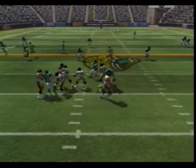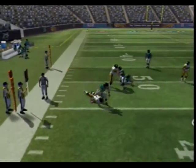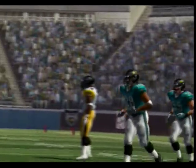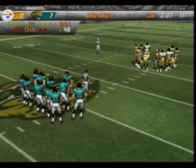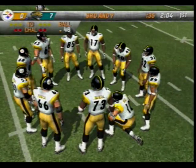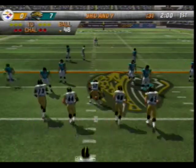Pressure coming. Pumps once. Gets the pass off. He just unloaded on it. Burris makes the catch, goes for about 3 yards. That'll bring up third down. Third and 7. Ball on the 48-yard line.